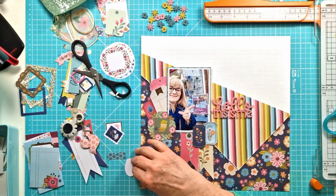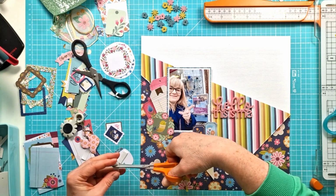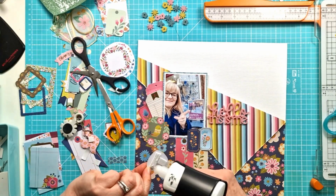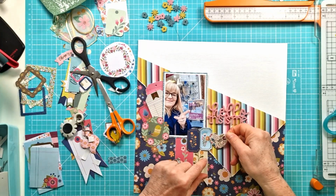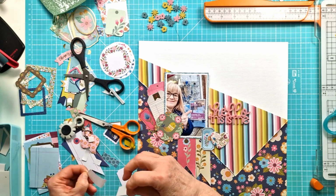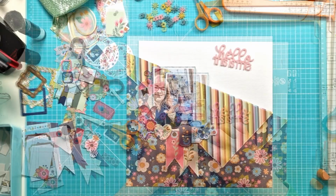What else? Oh, and some of it I do raise on foam pads again, just to give me a bit of dimension, which I always add to my layouts. So yeah, here's the heart getting stuck down, but it does not stay there. So you'll see it get moved in just a moment. What else? Here we go. Okay. Oh, yes. Here we go.